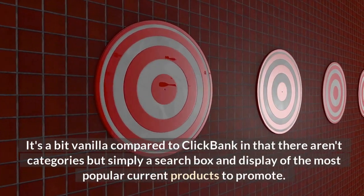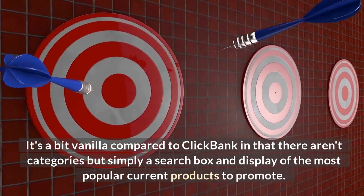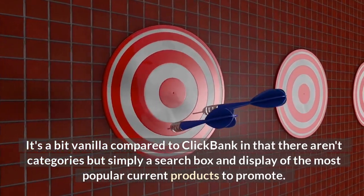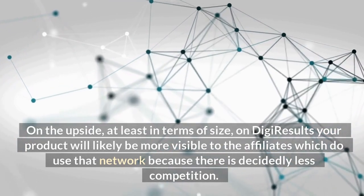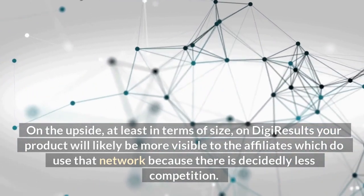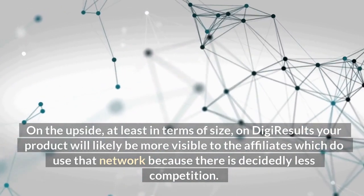It's a bit vanilla compared to ClickBank in that there aren't categories but simply a search box and display of the most popular current products to promote. On the upside, at least in terms of size, on Lkke your product will likely be more visible to the affiliates which do use that network because there is decidedly less competition.